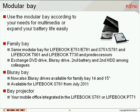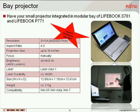Then another goodie, which you might have seen already in some news in the last days. I realized that this is a big hype in the press right now. The story about the Bay projector. The Bay projector is a projector in the modular bay, a very easy topic, and we will offer this for the LIFEBOOK S761 and P771. This will be available, we think, in the July time frame. And it's quite an easy story.